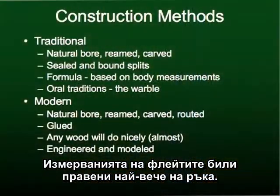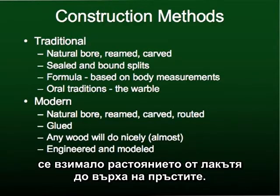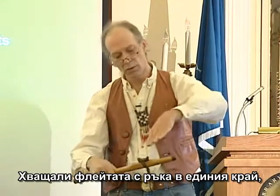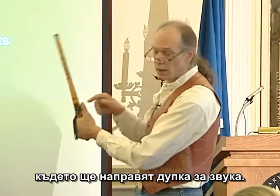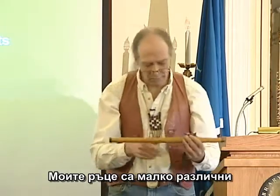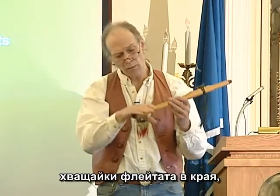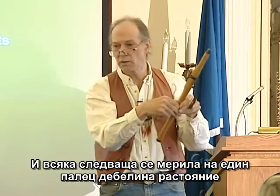The flutes were made by body measurements, typically. The way that you made a flute was that it was as long as from your elbow to your fingers extended. Then you would place your hand at the end of the wood and extend your thumb, and that's where the sound hole would be. Then you would set your thumb down there, and the exit hole would be one thumb width back. My hands are a little different than a computer. This is a computer modeled flute, a little bit different, but one hand width up would be where the first hole would be, and then it would be one thumb width in between each one.